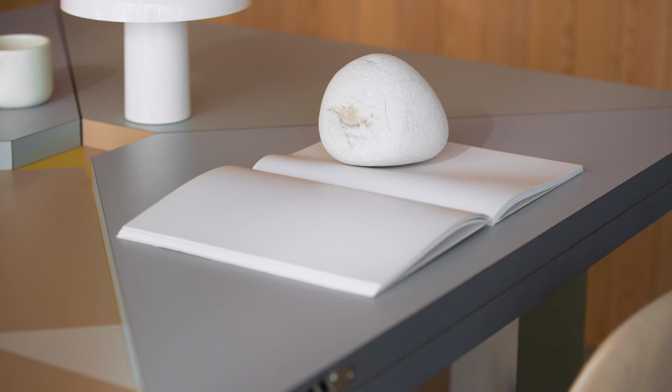It's just fantastic getting invitations to do things like this, and it's just been such a pleasure to work on this project.